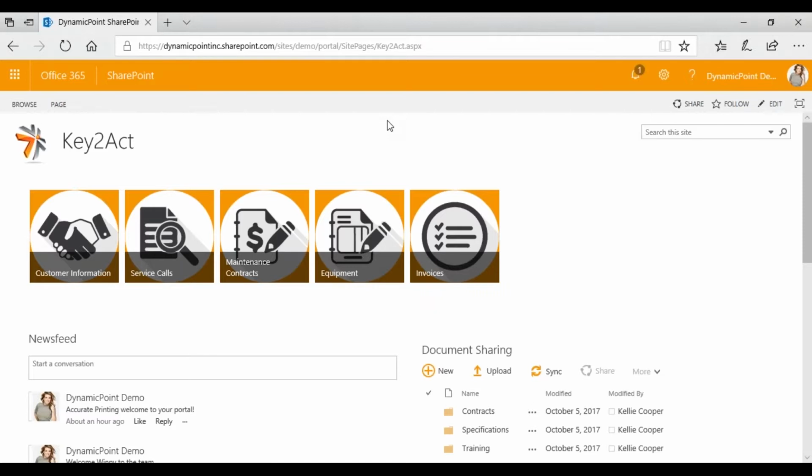You can navigate to this portal from any web browser. All they're going to need is their username and password. Additionally, your customers are not required to have a SharePoint license in order to access the portal. The only people that are required to have that SharePoint Online license is your organization itself. You are going to have a SharePoint Online or Office 365 license.